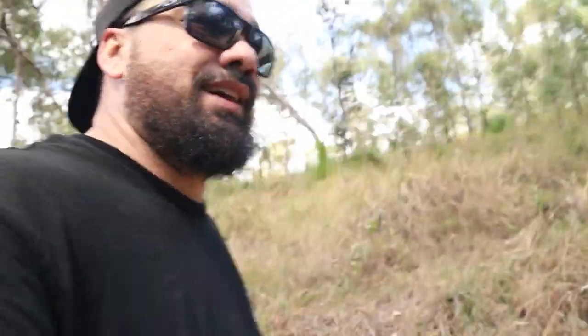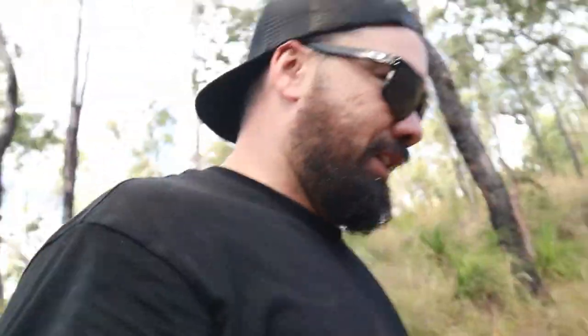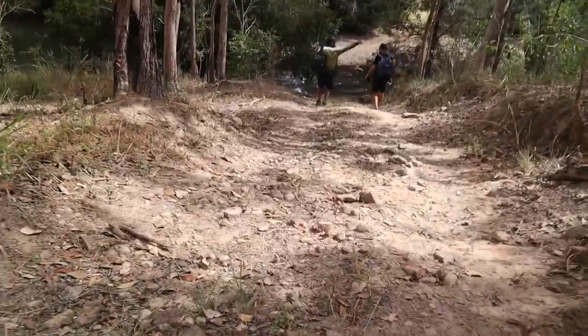So we finally made it to the spot. I'm out of breath, because silly me. Left my camera on my bull bar, got to the bottom, had to run back and get my camera. It's heaps of water here.